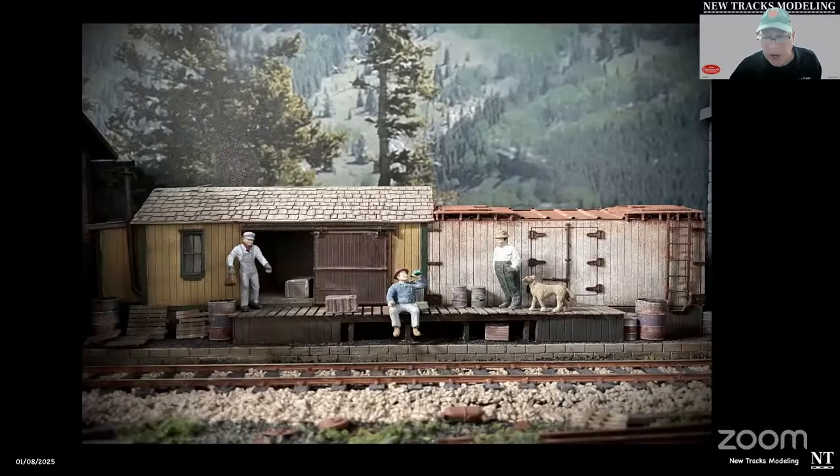This is that kit bashed Foggy Mountain models. They make it as a depot. I made it as a maintenance shed, put my Artista figures there. See, I've weathered everything, weathered the track. The devil's in the details, yeah.